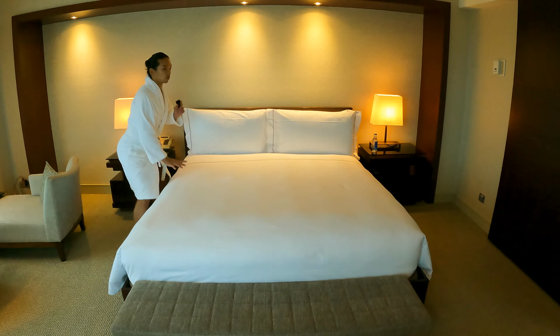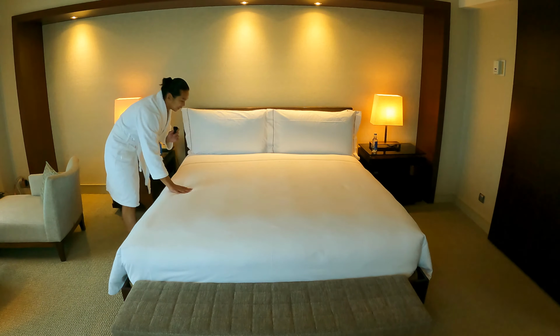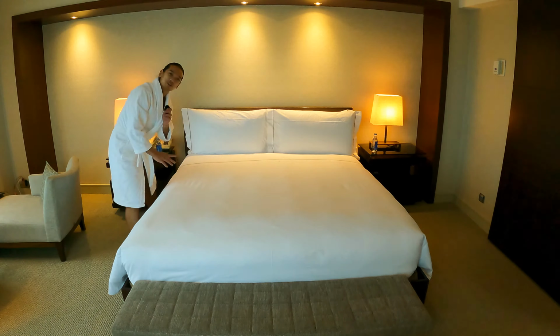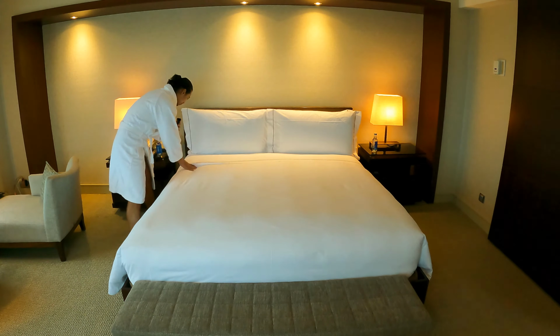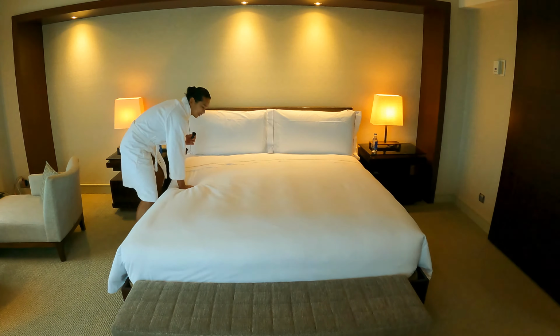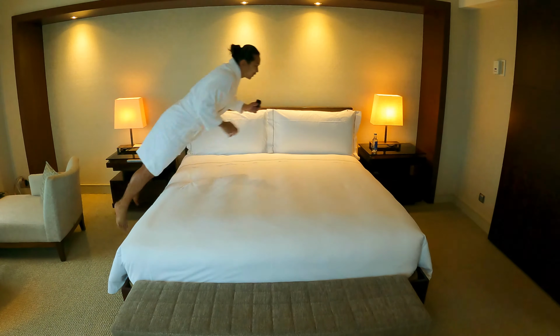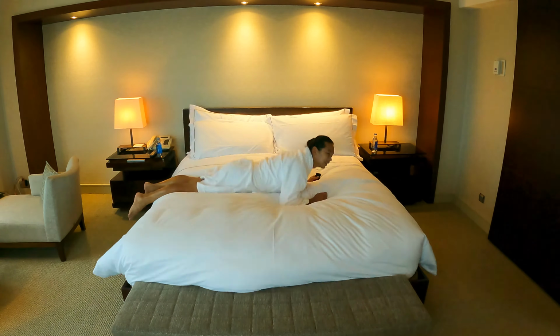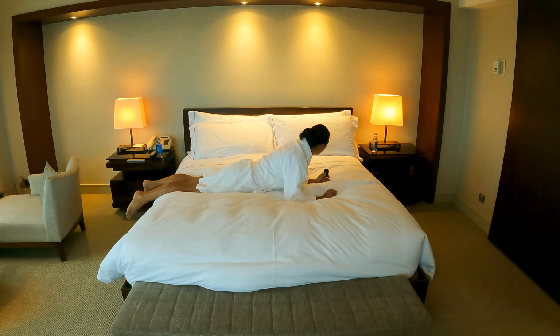For the bed test. Ooh. Ow. It's a rough, very rough blanket. That's very good. This is very rough. Okay, it looks a little bit soft. Okay. Oh. It's a very bouncy bed.